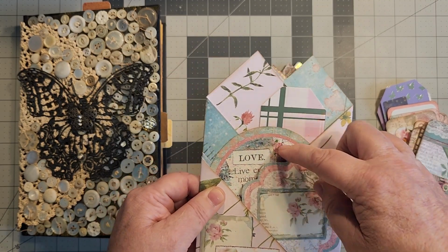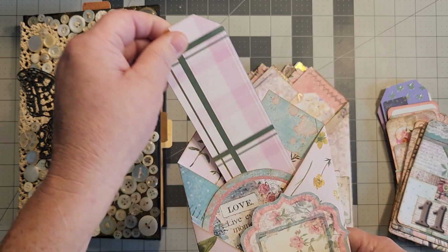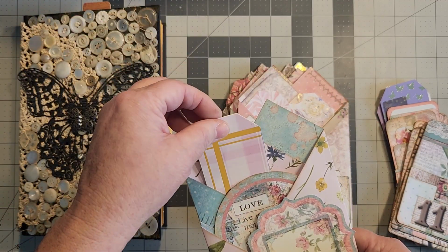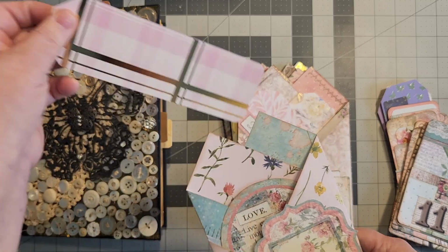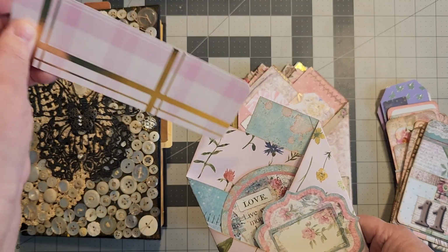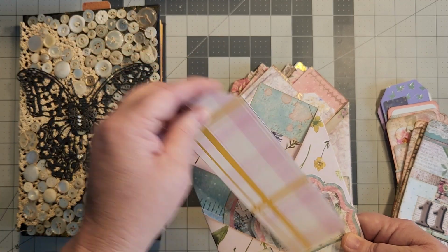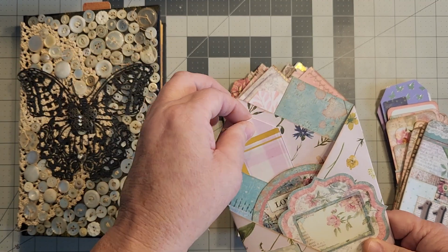So anyhow, we have this. This is actually glued down. So I have the little scene. I have one little bookmarky tag back in here. And this is with the 5-pocket guy. So you have one at the very back, 2, 3, 4, 5. I think that's right. But I like the colors.